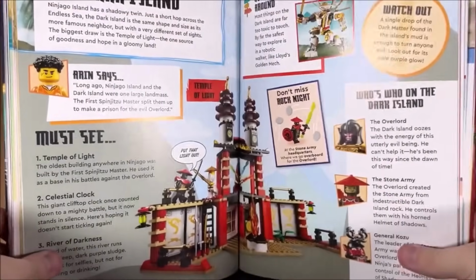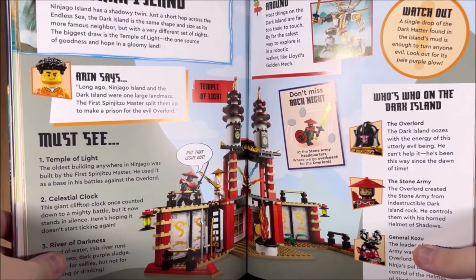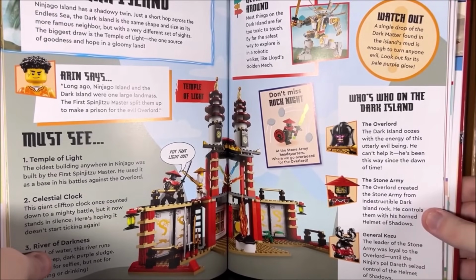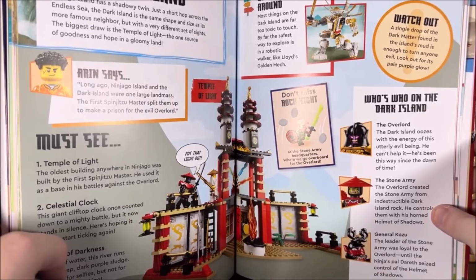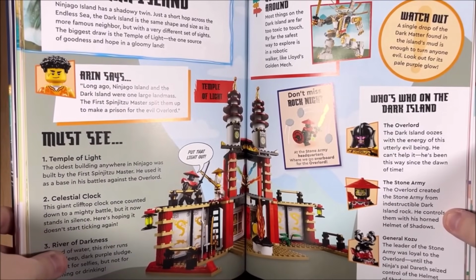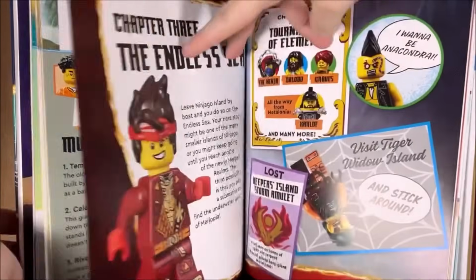Next up, the Dark Island. One of my favorite sections of Ninjago for sure. Love the Dark Island stuff. We have some Who's on the Dark Island, Overlord, Stone Army, General Kozu. Don't miss Rock Night at the Stone Army headquarters, where we go overboard for the Overlord. Right, totally. Moving on from that.